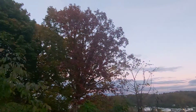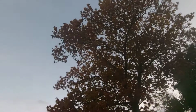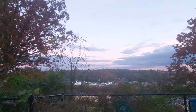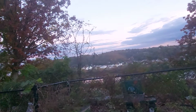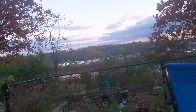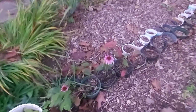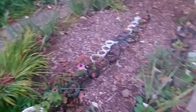This tree's fully dark orange. This tree's fully light orange. The black walnut that's right here was blazing yellow yesterday, but today it's dropped all its leaves. And the sumac are either red, scorched, or green. Like there's a full range of different colors involved there. Still got echinacea, but they are starting to also show fall color.